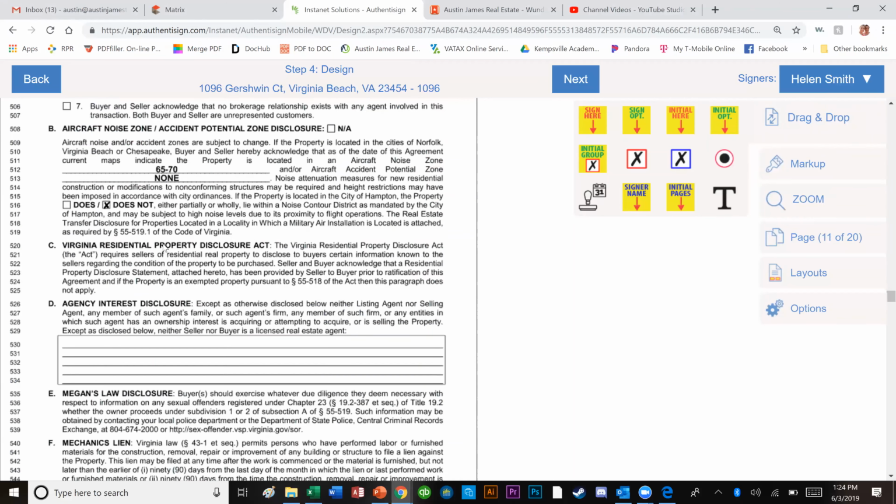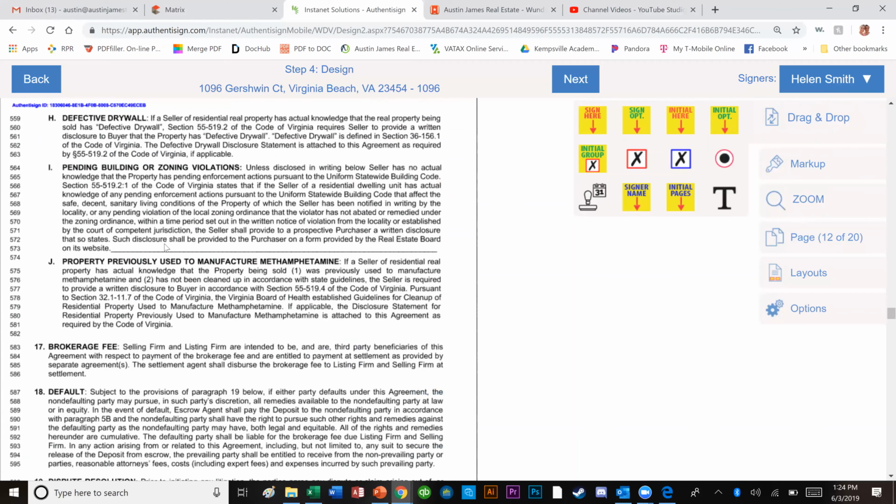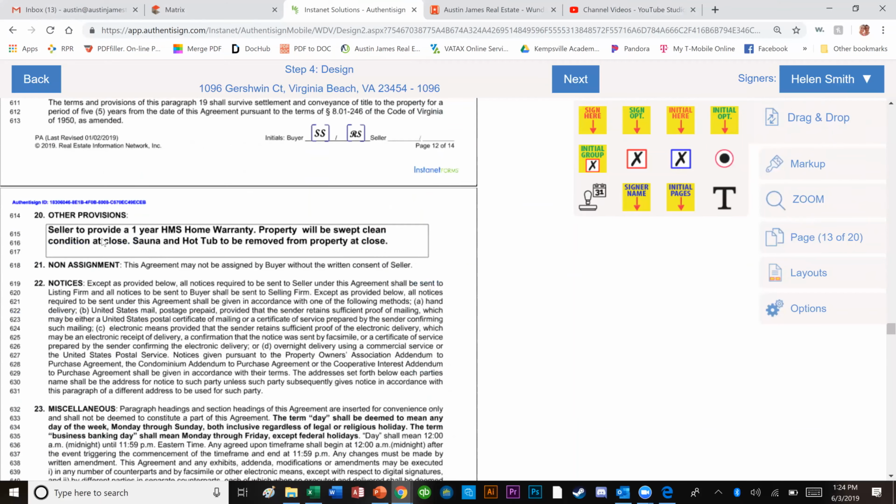That is fine. So now let's see if they added in anything else, which they did. So seller to provide a 1-year home warranty from HMS Home Warranty. Do we have HMS in here? Could you see what their inspection cost is? HMS is down there. Grab that real fast, please. Get the basic one and just put not to exceed.